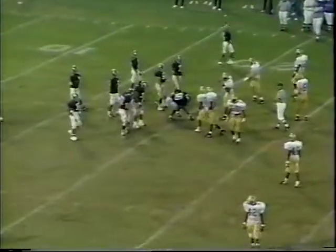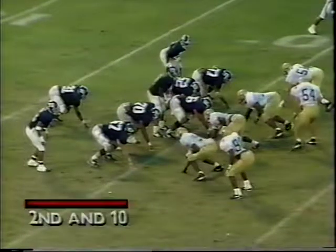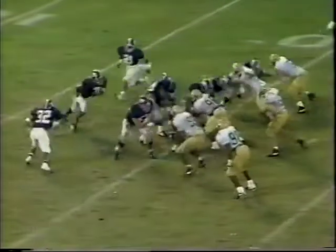Virginia 35, North Carolina 10 in the fourth period. And now Alabama has scored on Mississippi. It's 10-7, and they are playing at Alabama.